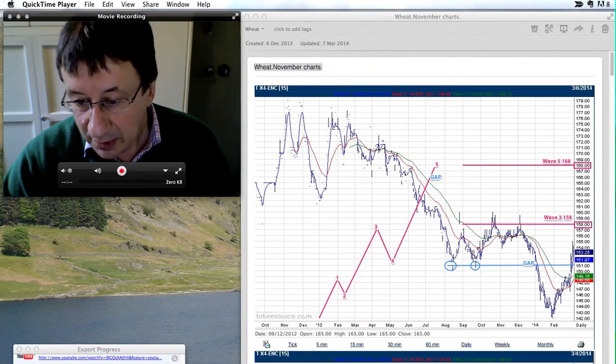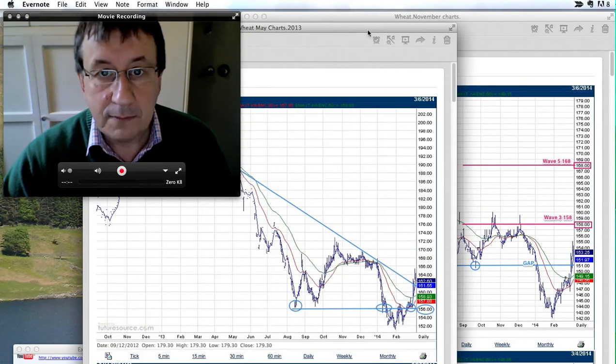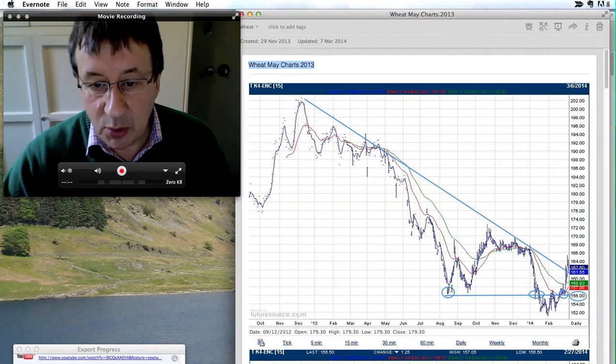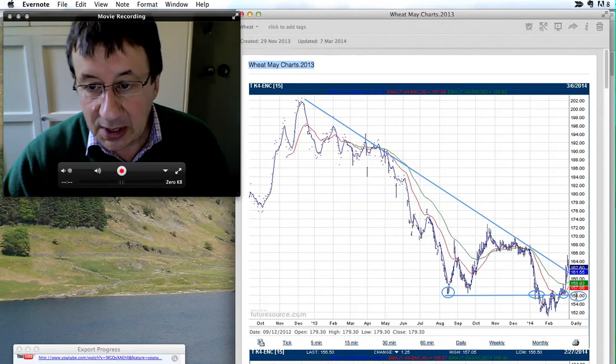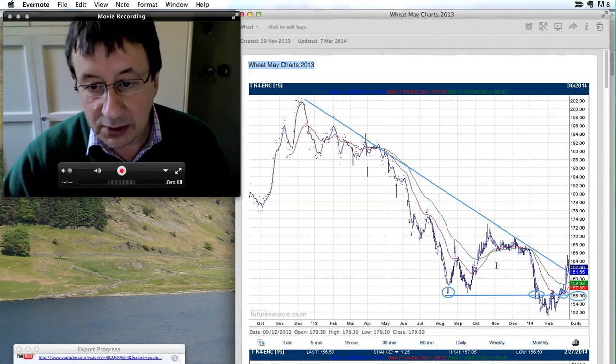Just looking at the old crop wheat chart, you can see here quite clearly, same on this chart, we broke the lows of August and February at 156. I've just used a downward sloping trend line which has been in place for a whole year, well actually longer than a year and 3 months. We've broken through that, and crossed over the 6-day moving average. I haven't quite got a crossing of the 60-day moving average at the moment, but obviously a 164 target area up here, recent highs 172.